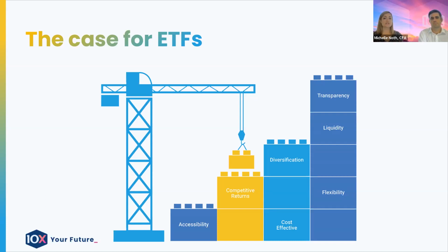And they're very transparent, so the issuers have to show all the holdings on their website on a daily basis. So they do what they say on the tin, and they're flexible. ETFs are appropriate for all investors, from small private investors right through to institutional investors with millions or billions to invest.